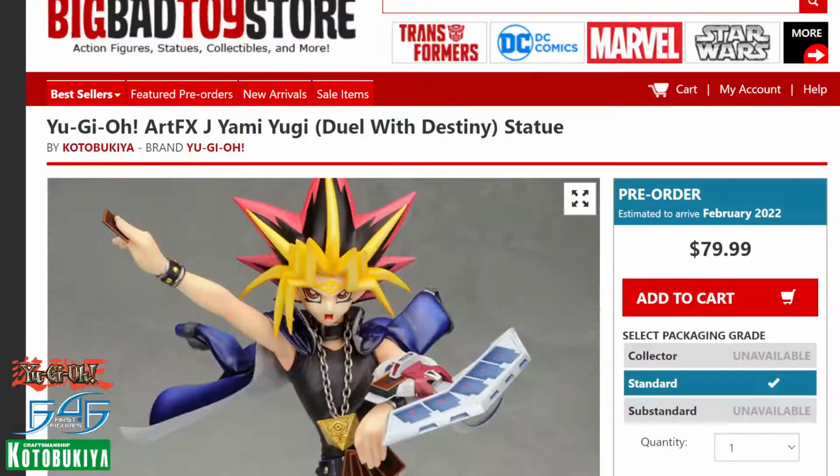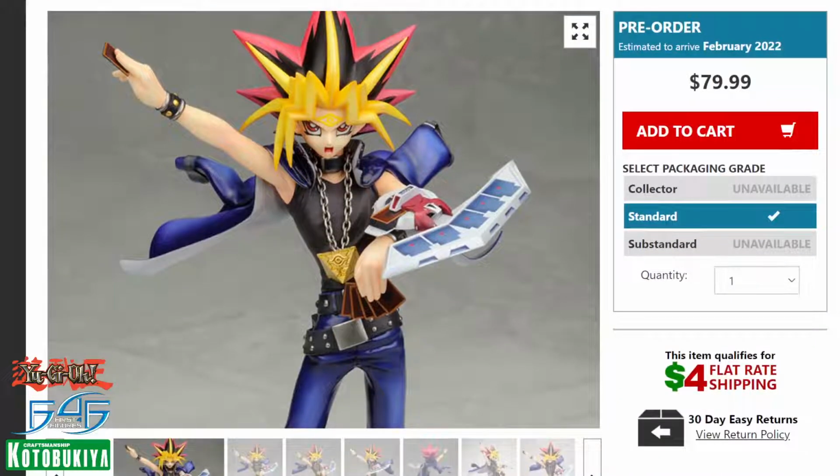So next off of that, we don't have too much more, but you guys can see this Yami Yugi Duel with Destiny Kotobukiya. Just still another iconic move, and just the way he looks and the shading, it looks cool. The duel disk looks dope. I'm hoping that the cards that you guys see in his hand on the right side and the left, I'm hoping you guys can actually look and see if it has detailed cards on it, which would be kind of cool. I mean, I wonder if we can see it. We can't see it there. Can't see it there.